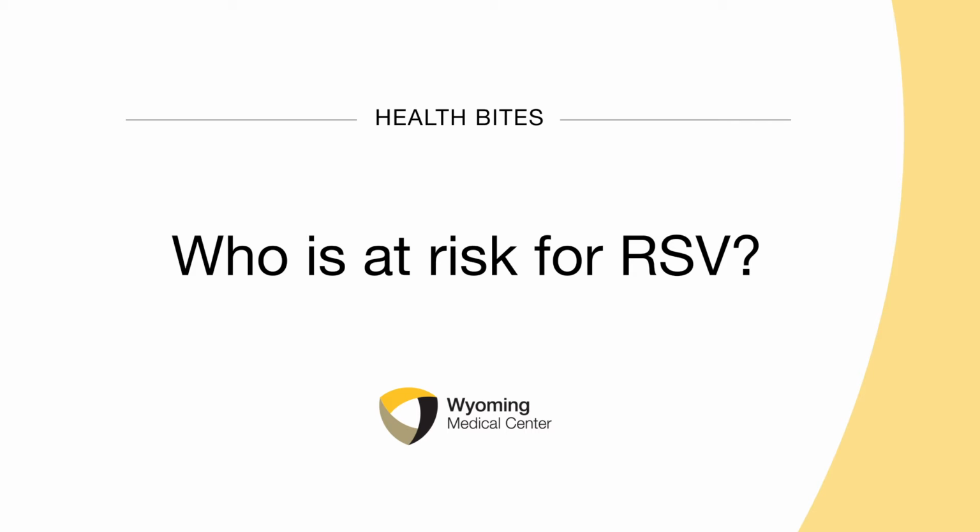Those at risk include young infants, premature babies, older adults, and people who are immunocompromised. RSV can cause pneumonia and bronchiolitis, which is an infection of the smaller tubes of the lungs. This, for infants, can be difficult because they have a hard time fighting off the infection because they don't have a very strong immune system. Premature infants are even more at risk because they do not have a developed immune system.